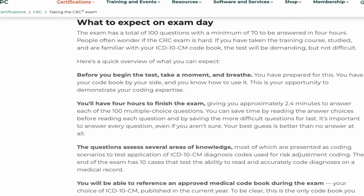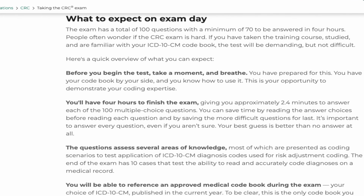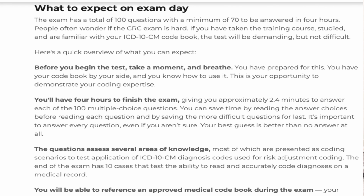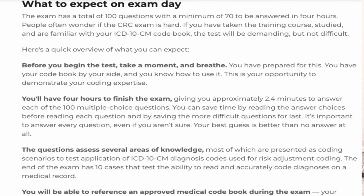The AAPC recommends on their website that you can save time by reading the answer choices before reading each question and by saving the more difficult ones for last. I agree with that strategy, especially if you read the answer choices and you notice a code in one of the answer choices that doesn't pertain to the case that you're going over. Process of elimination helps you to move through the exam quicker. Definitely a technique that I use.